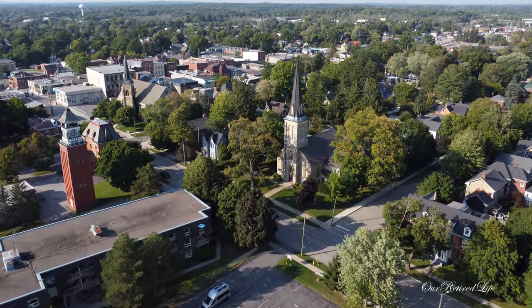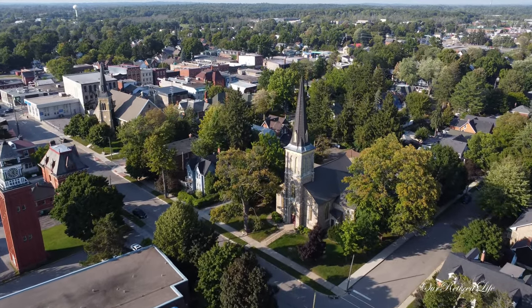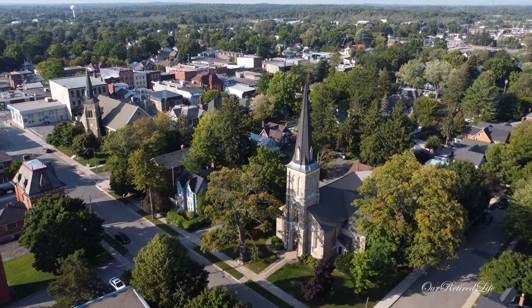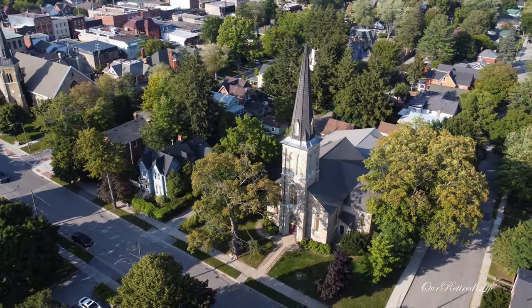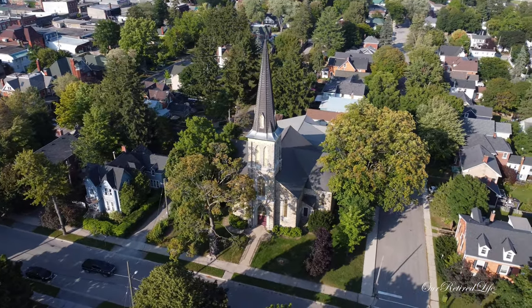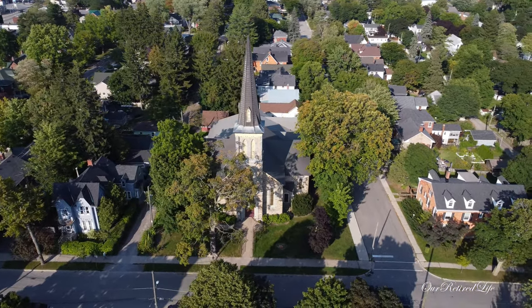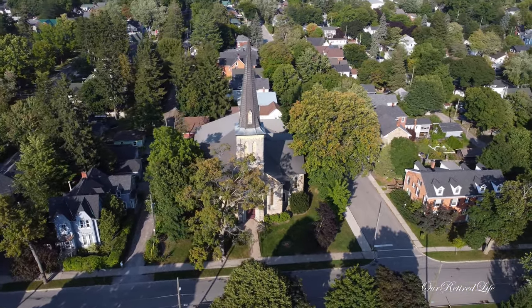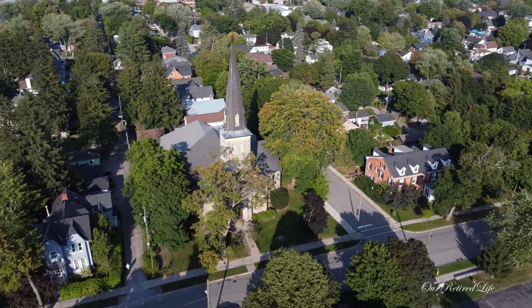Welcome to St. Andrew's Presbyterian Church, a cherished landmark in Gananoque, Ontario. The story of this church dates back to 1837 when Gananoque's Presbyterian community gathered for worship in small frame buildings. Over time, as the congregation grew, the need for a larger space became evident. Thanks to the generosity of the Honorable John MacDonald, land was donated at the corner of Sydenham and Stone Streets for the construction of a new church.